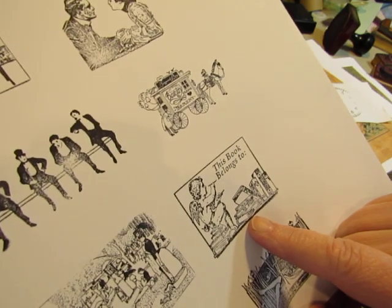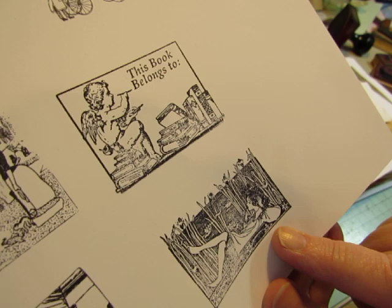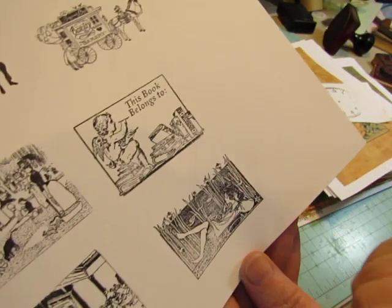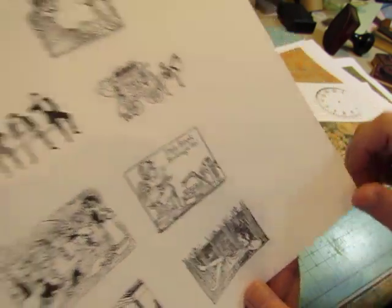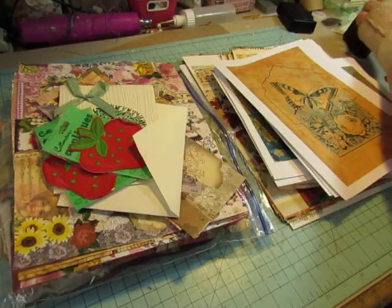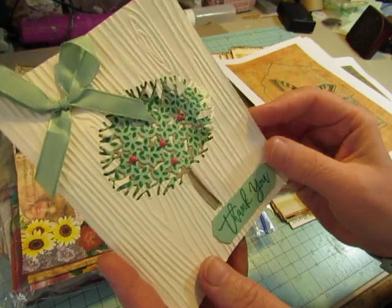This book belongs to. And this little girl relaxing in the, I don't know what kind of plants they are, but she's near the water because there's some water lilies. Maybe she's in the water. Anyway, she's cute. So that's just a few. I wanted to show them to you because she also sent me this gorgeous card.